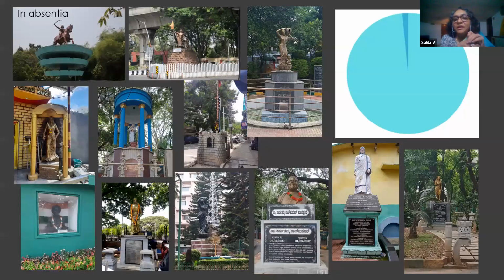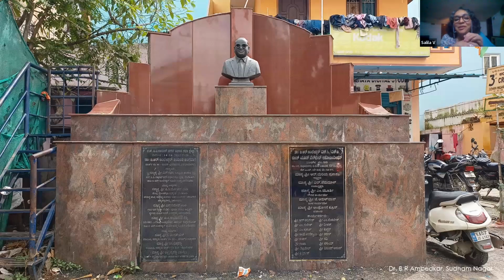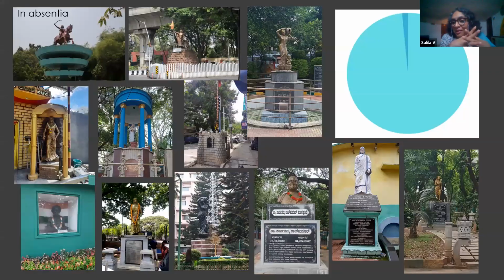So the other noteworthy observation was the paucity of women in the public realm, statues of women in the public realm. So the images that you see here are literally the only statues of women that we saw in the public realm. And the pie chart represents that. Then you see that little sliver there. In all the statues that we documented across the city, that was the percentage of women in the public realm.